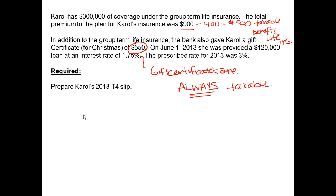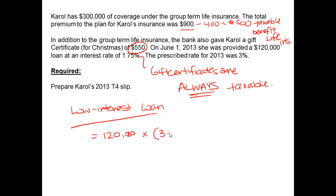And then the last benefit is this low interest loan. So the low interest loan is going to be the $120,000 times 3 minus 1.75% times 7 over 12, and you should get 875. So the 7 over 12 is June 1 to December 31. So there's all of the information that I've been given.